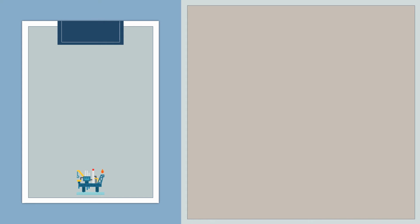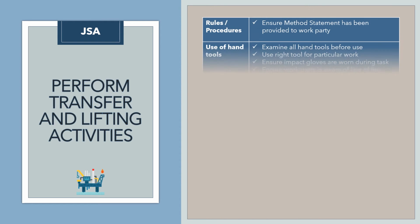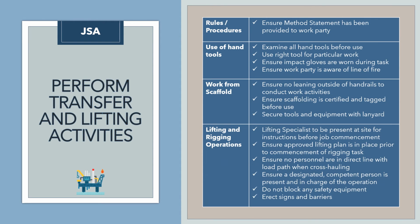Now let's move on to the main section of this job, that is perform transfer and lifting activities. So we have some hazards together with mitigations here. The first hazard is rules and procedure.